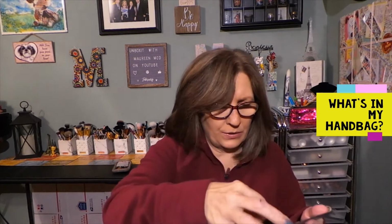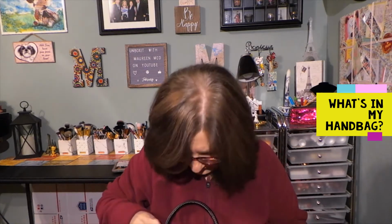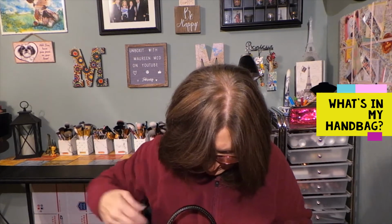Maybe I'll use the card. So, nah, it's not big enough. So this has a mirror. Oh my God. Crazy enough, I always keep the cards in my little side pocket. So this is a mirror.